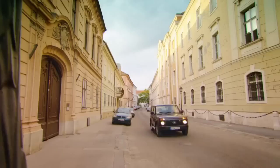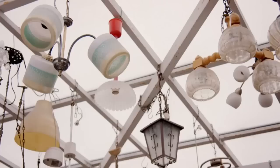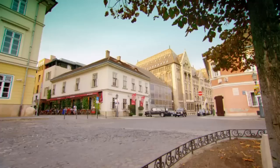Etchery Market dates back to the early 1800s and moved to its current site outside Budapest in the 1960s. It's a true antique flea market, offering everything from communist-era curios to works of art and sculpture. The only problem facing the boys is getting their heads around the complicated local currency.